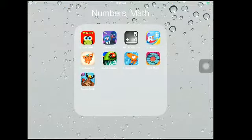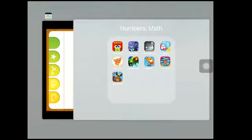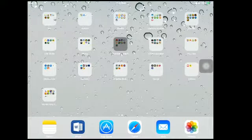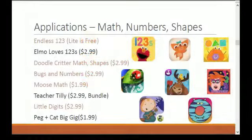That looks delicious. But I'm not going to spend all the time on one app, so let's move on. Alright. We also have Doodle Critter Math. We just looked at Moose Math, and I talked about Doodle Critter. So Moose Math is what we just did, but Doodle Critter Math is also a similar app.